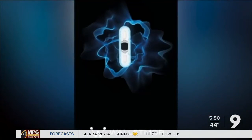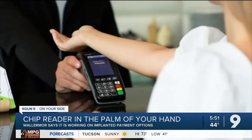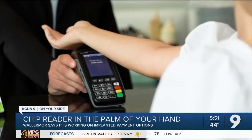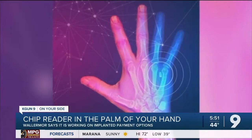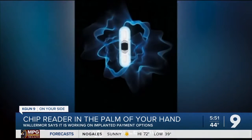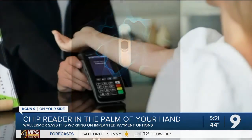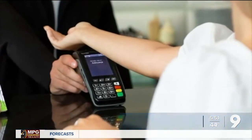Listen to this. Instead of carrying your wallet in your back pocket or your purse, a tech company wants you to keep it under your skin. All right, so let's explain here. Walletmore is selling microchips implanted in your hand as an alternate payment. Could this be the future? Maybe. Once you set up your card info in the company's app, it says payments could be as easy as swiping your hand over a card reader. Right now, chips are not sold in the US.